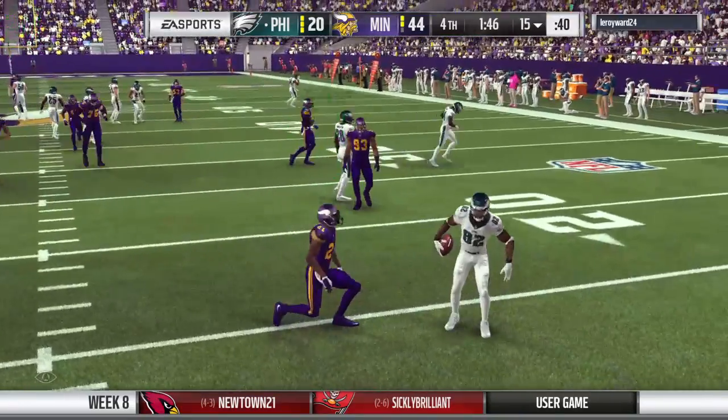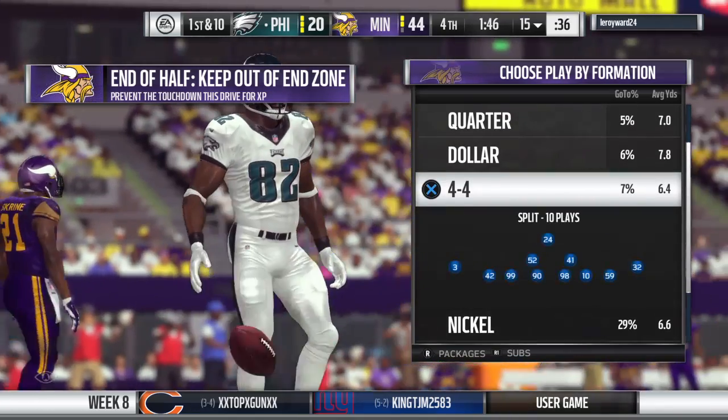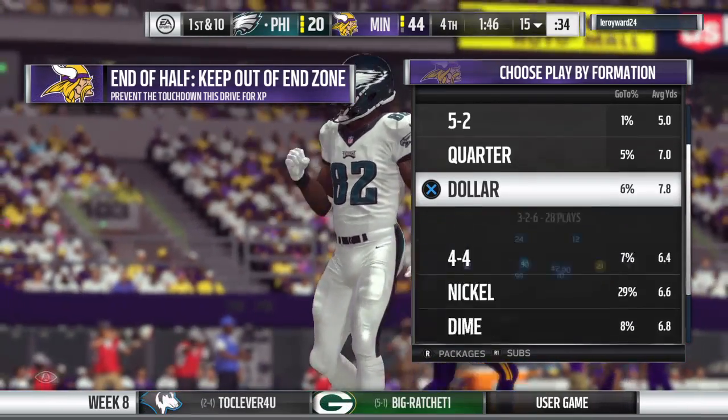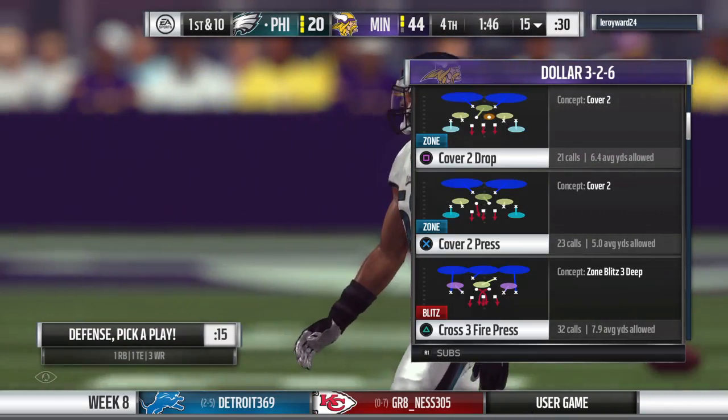A big kick that time, 52 yards. And the Eagles will be backed up deep to get the drive started as they take over 1st and 10. Philadelphia getting set to take the field. They're down big here late.